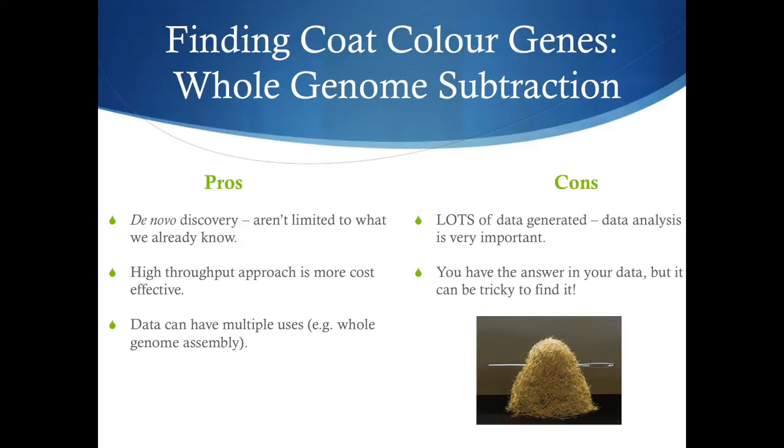So this is what's called de novo discovery. We aren't limited to what we already know about. We're taking a fresh look at the genome and seeing what's there. And we're not making our research susceptible to any biases that have been in previous research.